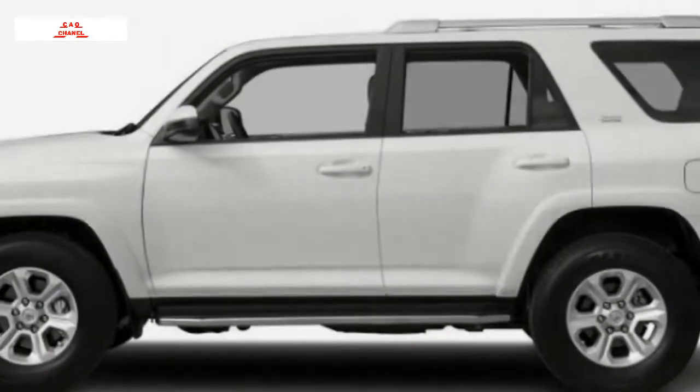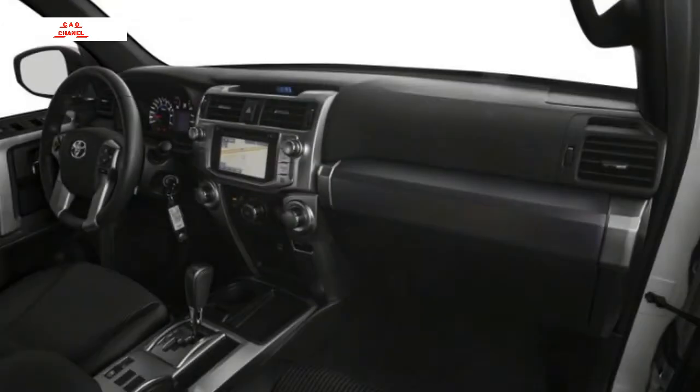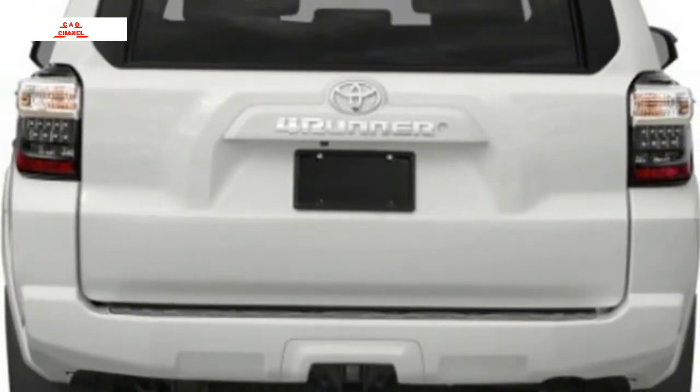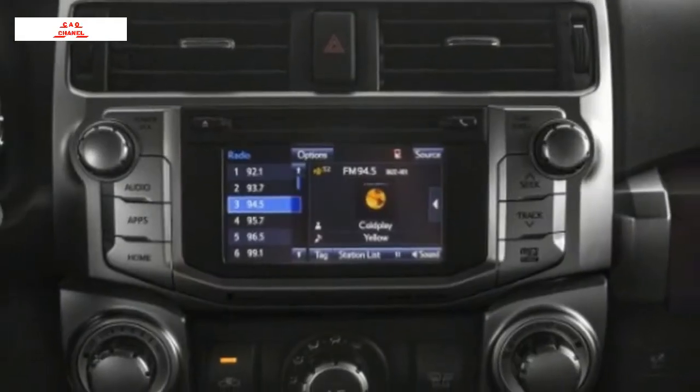8 airbags are standard. It scores well in crash testing, though not always the best rating in every test by NHTSA and IIHS. The base SR5 model with rear-wheel drive is EPA rated at 17 miles per gallon city, 22 highway, and 19 combined. 4-wheel drive gets 1 mile per gallon less.